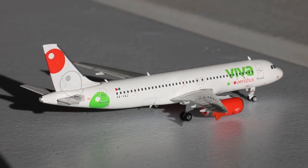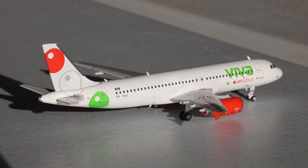Right here we have the Vida Aerobus Airbus A320 with the fence tips. This guy's currently arriving in from Montreal, and he's going to be making a flight out to Mexico City. Glad that Vida's doing well. They have not let up or anything, so that's awesome, and hopefully more to come from Vida. Great guys, and very excited to see the progression there.